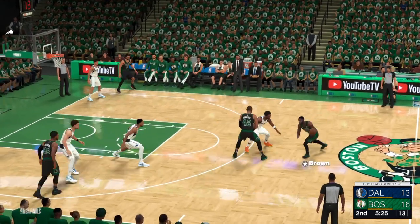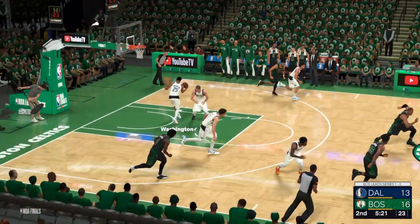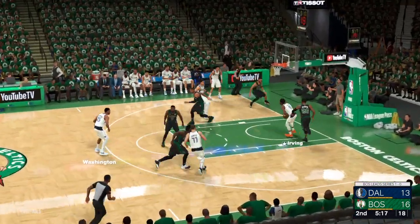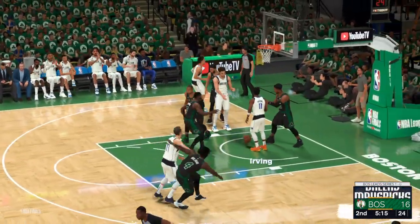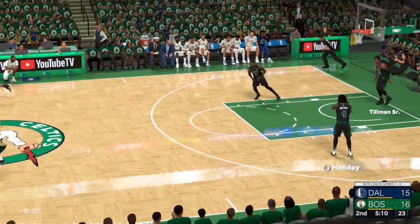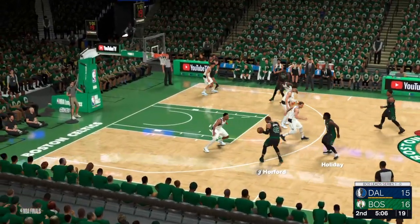And we're a little over a minute and a half into the second quarter. And here's Brown for three. Washington grabs the miss. The Mavericks shooting around 33%, not the best offensive efficiency. And that one's good. Irving. What's amazing about Kyrie is the number of go-to moves he has on the interior. The Celtics with the lead. Holiday passes to Horford.